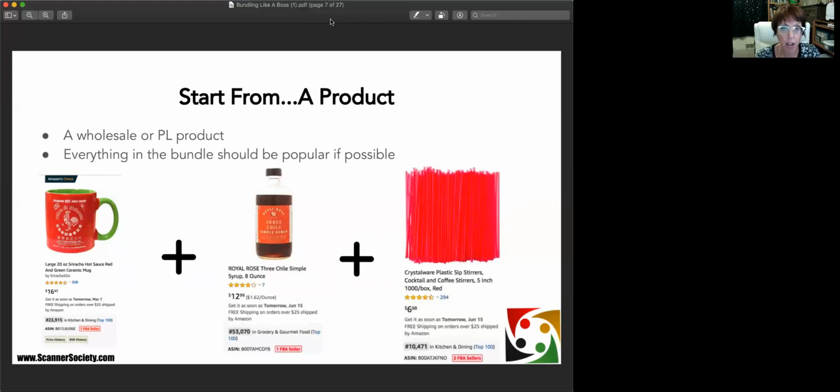I see that it's got a great rank. And, you know, I don't know what I'm wholesaling it for, so I can't really talk about the profit because this is a fictitious example. But what would I bundle it with? Well, somebody's probably drinking coffee in this coffee cup. So I looked up flavoring syrups and I found a popular simple syrup with chilies in it, which seems to kind of fit the sriracha theme.